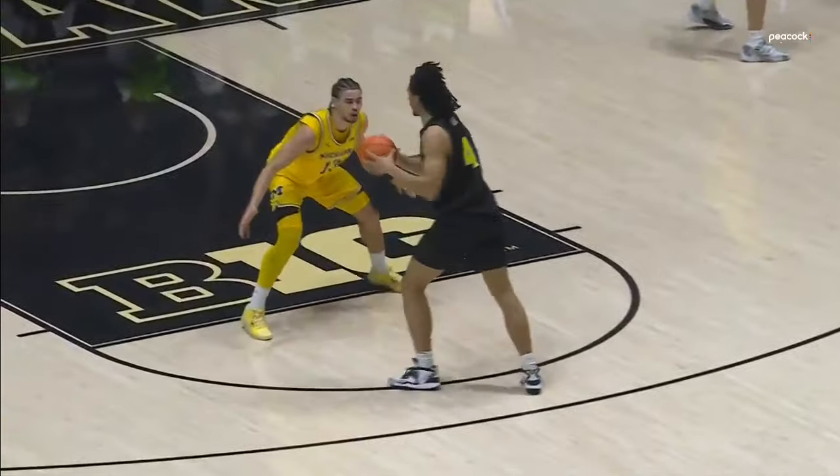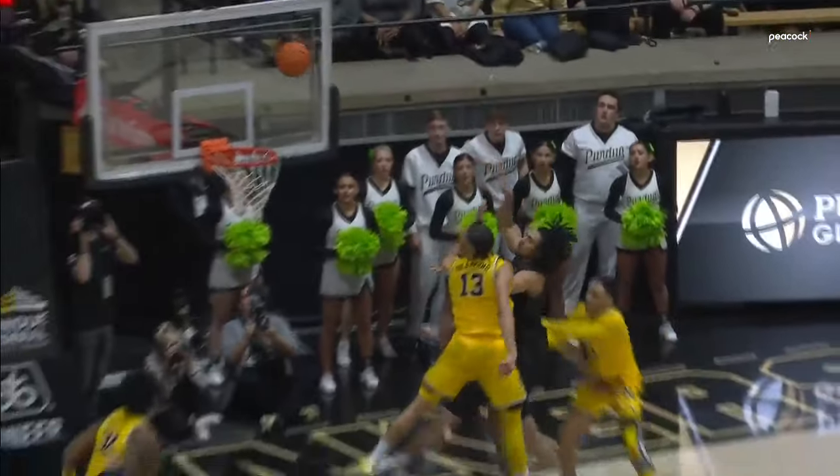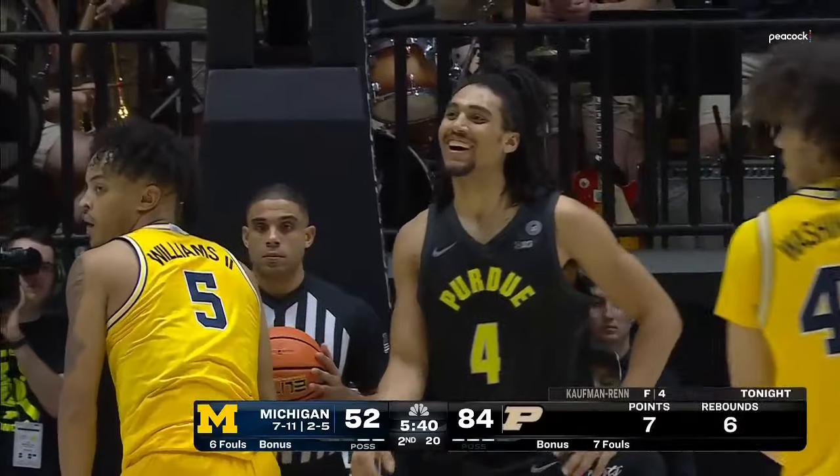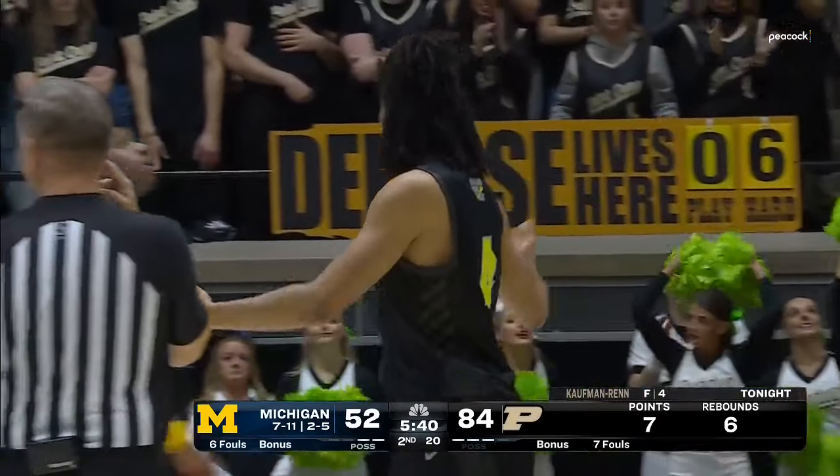LaMarcus Aldridge, I know, was just talking about that recently, how he only had a couple moves. This is Scola-esque. No, he is. And Scola's deal was he'd go up and under like he was going back to his left and then whip right back around to his right. And Trey Kaufman Wren's got that as well. He's got that in his arsenal.